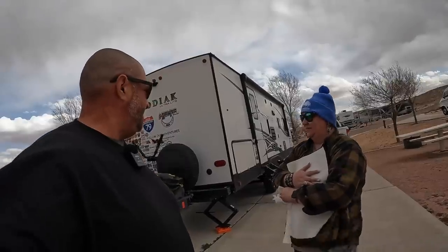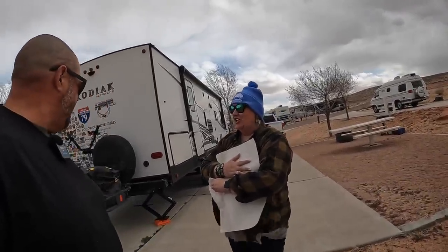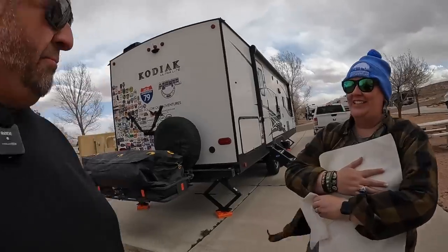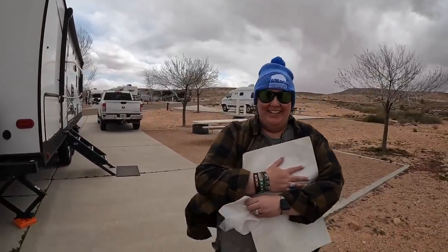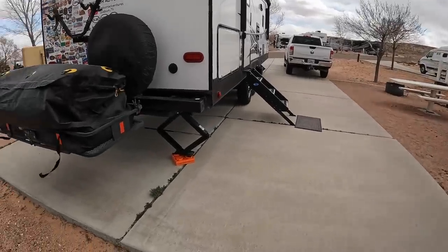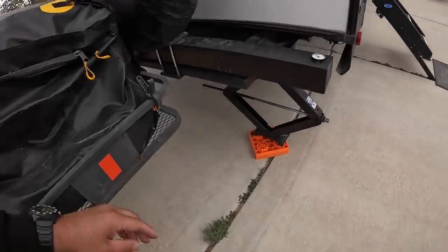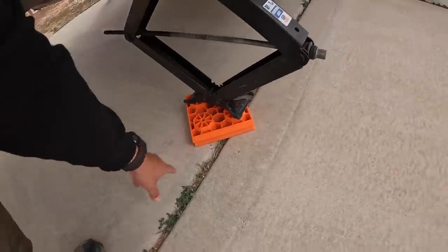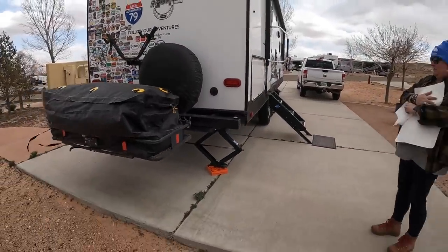Yes, it does. This is not conducive for a state sticker. Yeah, so we wanted to put our stickers on, and that's not even really working out too well. I think we should wait. When we got back, these pads were slid off over there, and look, it's already moved again. So it's moving, it's bending.